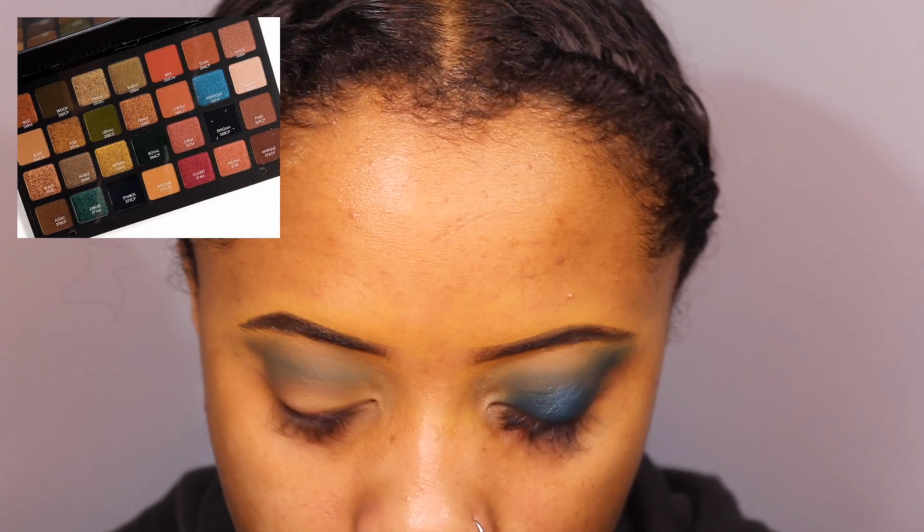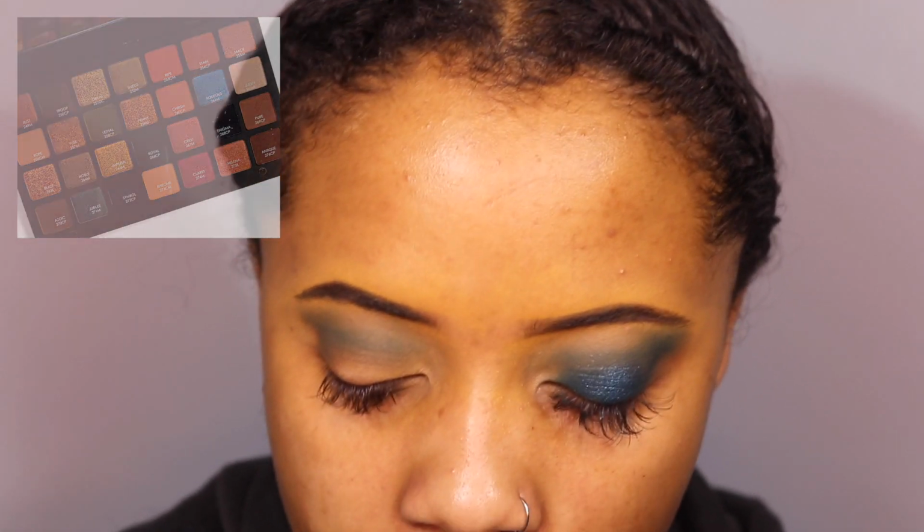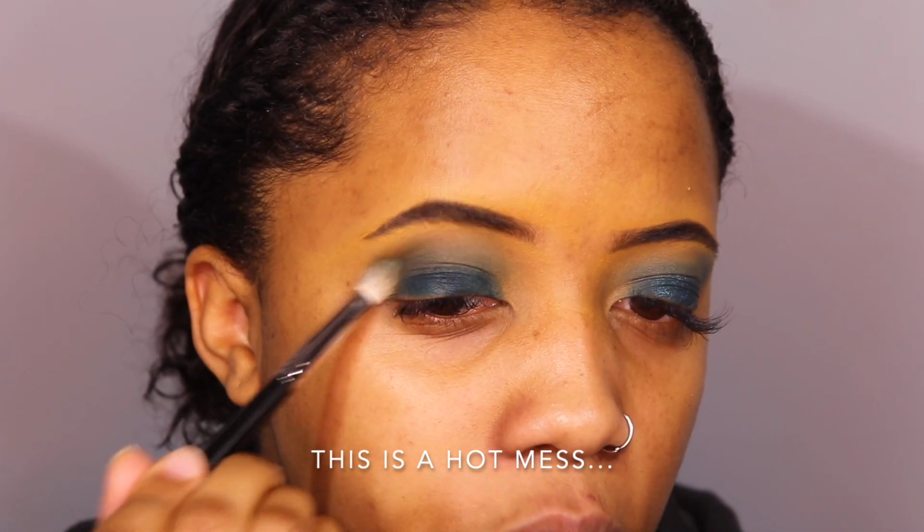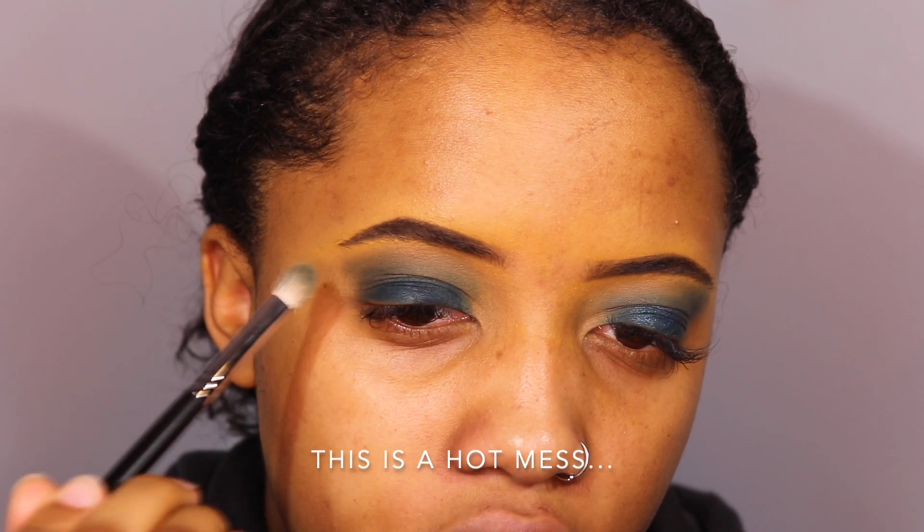The colors were easy to blend. Ended up going a lot higher up on the lid with this color than I expected. Regular eyeshadow brush, and I'm going to take Enigma and put it all over my eyelid. Just kind of blending it out a little bit more, especially right out here. I'm just gonna fill this part in.